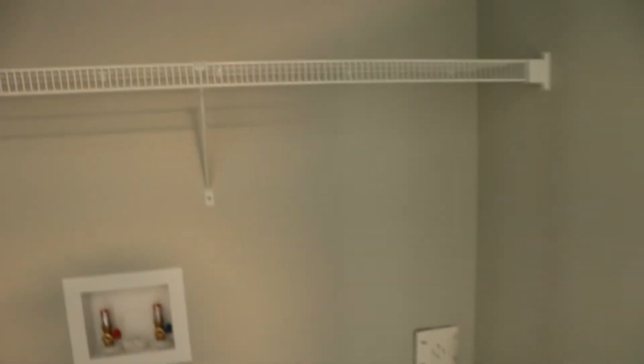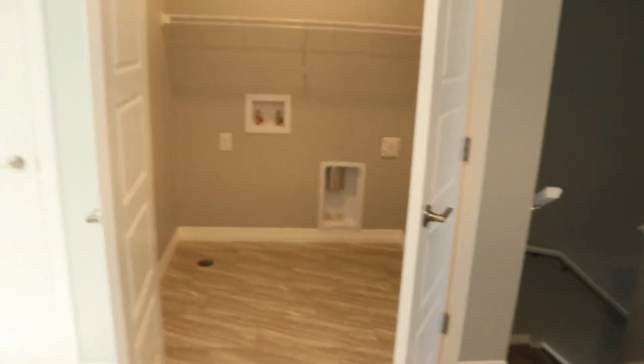So I'm gonna have to make this really quick, you guys, because the washer and dryer are coming. And then here we have a linen closet. And then here in between these double doors, we have our laundry room. So this is our laundry room.